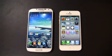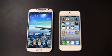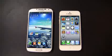Galaxy S4 over here, arguably an evolutionary update from the Galaxy S3, but still packed to the gills with software features that many consider to be awesome and better in a lot of ways, not only from Android, but just from Samsung itself, than the iPhone 5.